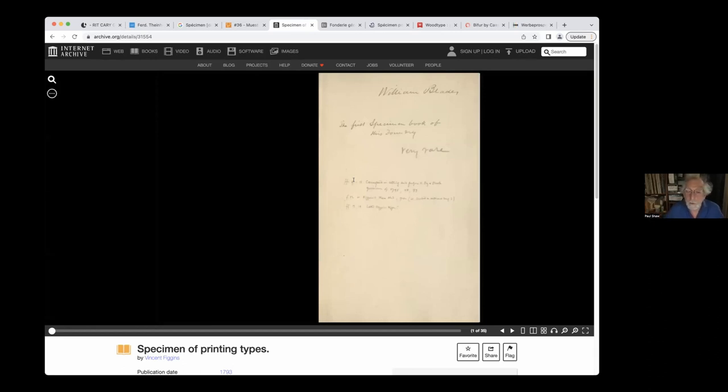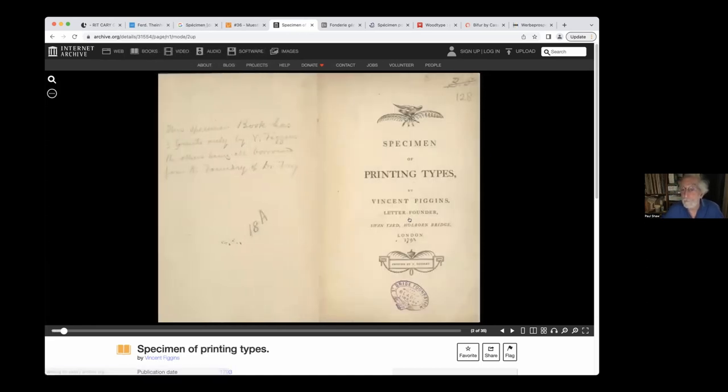So in this specimen, the very first one from Vincent Figgins, 1793, it says here, the first specimen of this foundry, very rare, doesn't even have a cover. There's a title page. And so these are notes by librarians at St. Bride's, or whoever collected the specimen before they entered St. Bride's. I don't know whose handwriting, whether it's William Blades or Barry or even James Mosley. I'm sure Bob Richardson might be able to tell me, or even James Mosley would know.